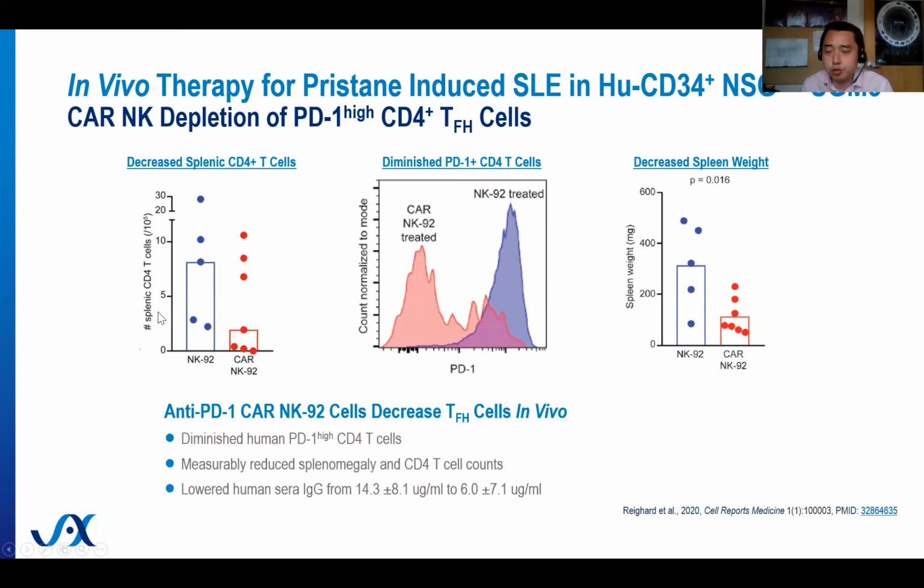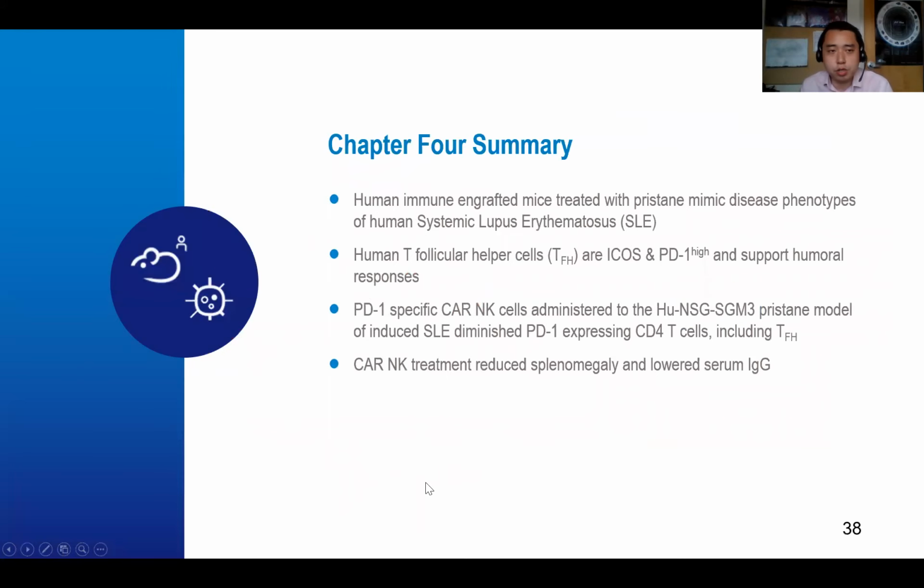For in vivo studies, they found that the CAR-NK can specifically deplete the PD-1 expressing CD4 positive T cells, and they showed a decrease in spleen weight once treated with CAR-NK compared with the control. A very brief summary for this chapter: the human immune engrafted mice treated with Pristane can mimic the disease phenotype of human systemic lupus erythematosus. The human T follicular helper T cells are ICOS and PD-1 high, and they can support the humoral responses. And lastly, the CAR-NK treatment can reduce the splenomegaly and lower the serum IgG levels.